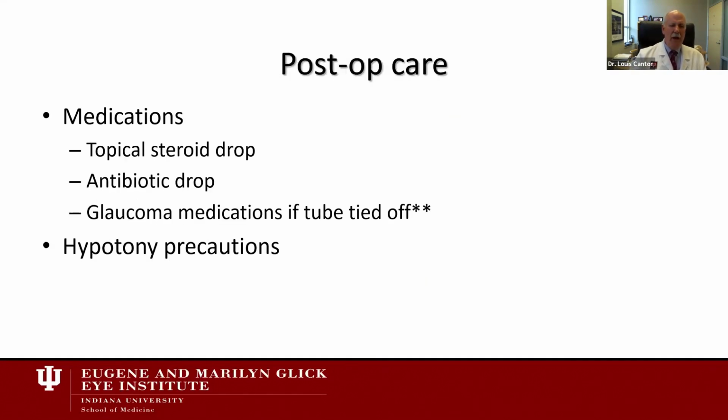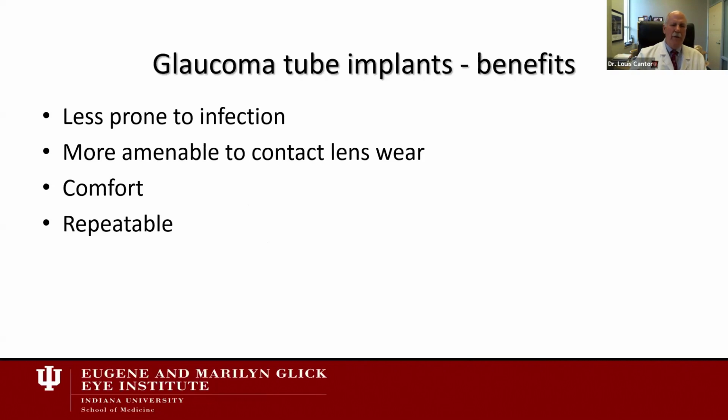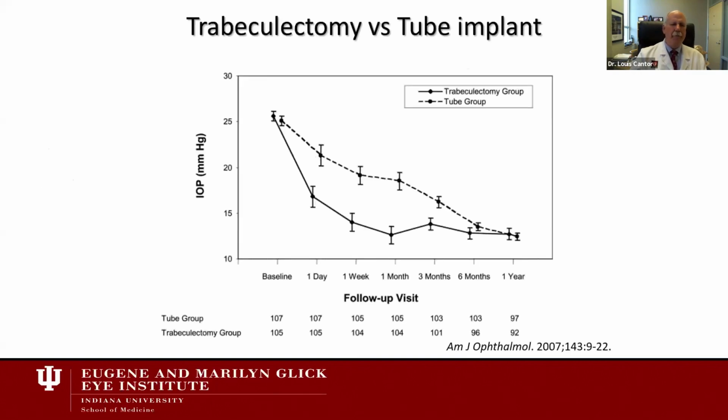Typical medications post-op, if you tie off the tube or occlude it somehow, or if it's a valve shunt, you may need to use something for pressure post-operatively initially, and then always be on the lookout for hypotony. These do have some benefits. If a patient's a contact lens wearer, they can wear them. And they do work well, but they don't work quite as well perhaps long-term. There's a study that was done, the tube versus trab study, which showed similar long-term results, but initially trabeculectomy seems to work better than a tube shunt.